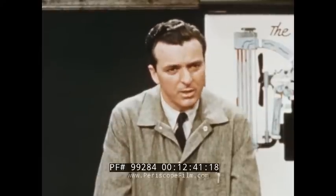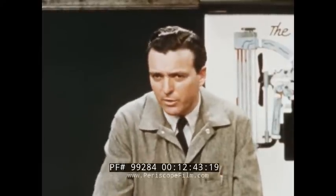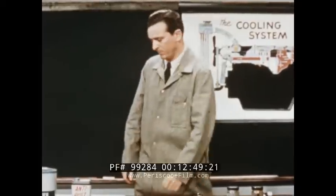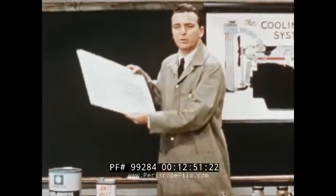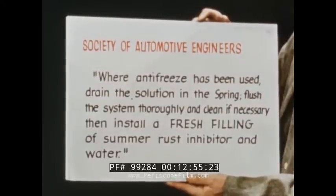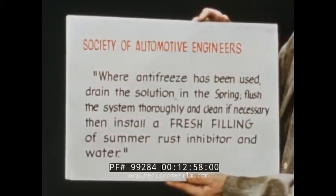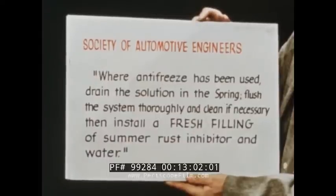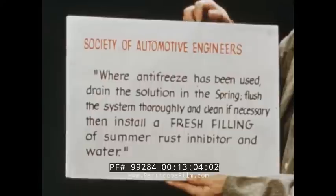You can assure your customers that they will get better performance and longer life from their cars if they keep the cooling systems clean. Remember this. Leading authorities recognize the danger of corrosion and the importance of cooling system maintenance. Let me quote a few of them. Here's what the Society of Automotive Engineers says. Where antifreeze has been used, drain the solution in the spring, flush the system thoroughly and clean if necessary. Then install a fresh filling of summer rust inhibitor and water.